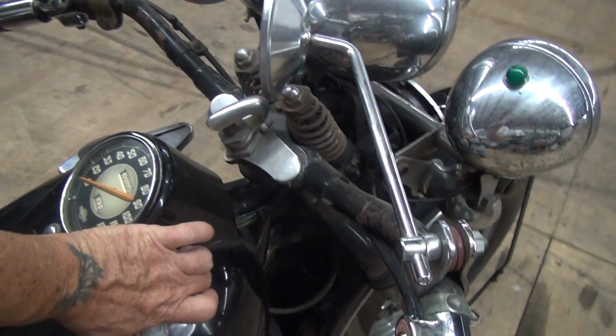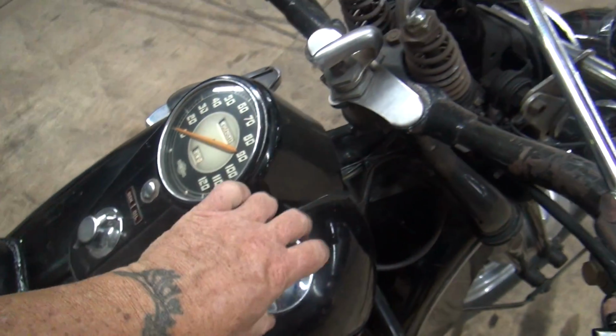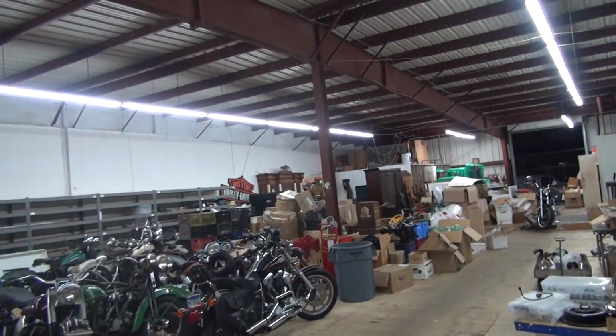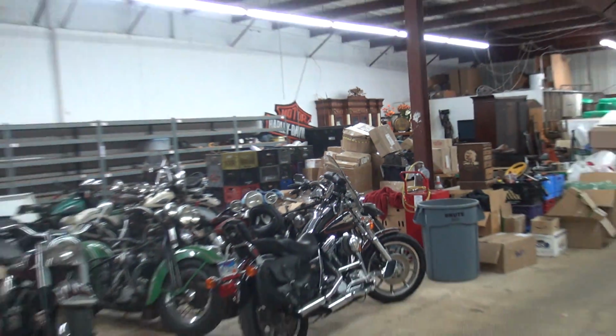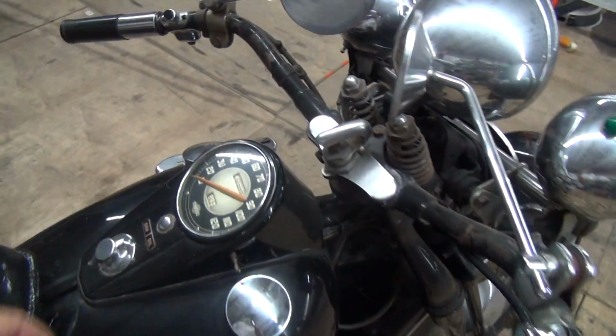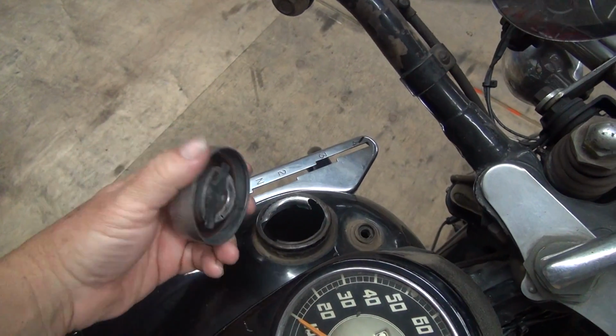These gas caps are original caps. They did not come specifically with this bike, because my original gas caps that came with this bike are hopefully still in my gas cap box somewhere in that pile of mess waiting for me to move. But these are correct gas caps, and I've taken them apart and cleaned them. This one here, to be tight, needs a second leather strip, which happens.